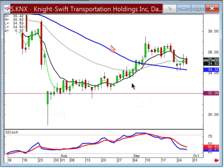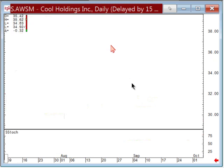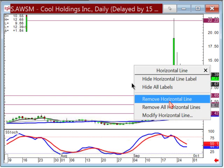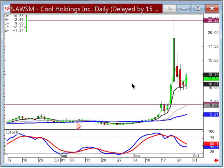All right, so if we know what a fry pan looks like, whoops, let's get rid of all of the horizontal lines. There's our fry pan bottom breakout. Notice what it did when it broke out. Went from 5 to 25. Now it's pulled back. Where did it pull back to? Right smack dab to the T-line. So what's that tell us? Well, it could be in a fry pan bottom J-hook pattern, which we call the classic. Remember, a J-hook pattern needs a strong price move, a pullback, and then it starts the next strong price move.